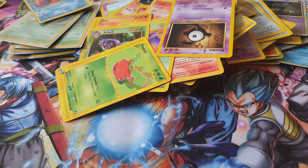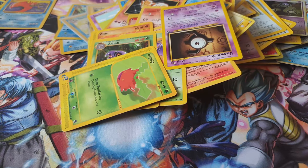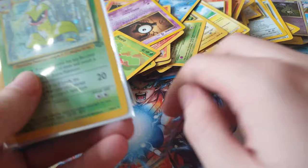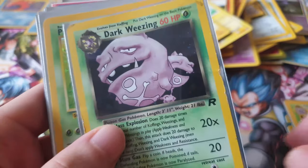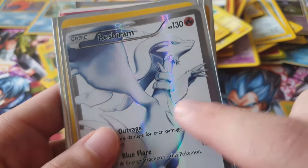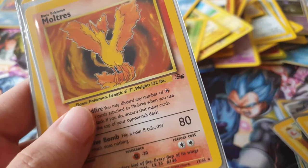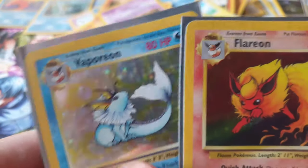So we found quite a lot, to be fair. That was a potential gold mine. I need to get some more sleeves. Oh dude, there's so many little promo cards. Look at this. They've got the Victory Belt, the Cipher, Muk, Dark Weezing, Pinsir, Dark Celebi. Mewtwo promo, that Reshiram, I like that a lot. Electrode, promo Pikachu, then the Fossil Moltres, another promo Pikachu, Vaporeon, Flareon, and the Jolteon buried underneath.